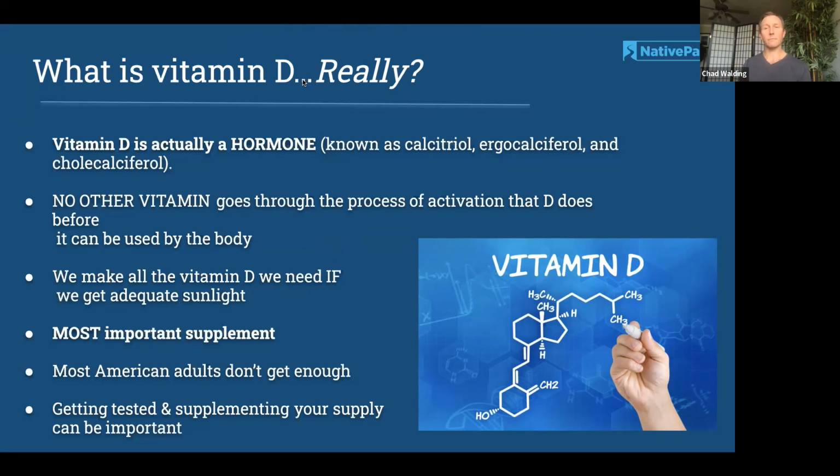So vitamin D. A lot of people think vitamin D is a vitamin, but it's actually not really a vitamin. It's more so a hormone. It's a hormone, and it's a precursor to a hormone. And like all other hormones, it's a messenger. A hormone sends messages all throughout your body, telling your body to do certain things. Other names for it are calcitriol, ergocalciferol, and cholecalciferol. It's a mouthful, right?